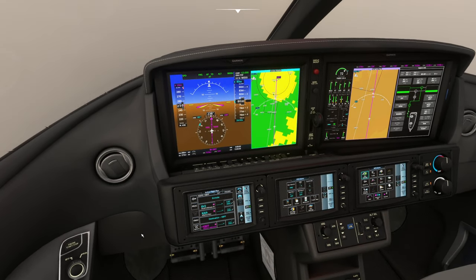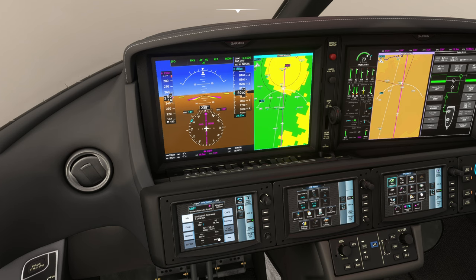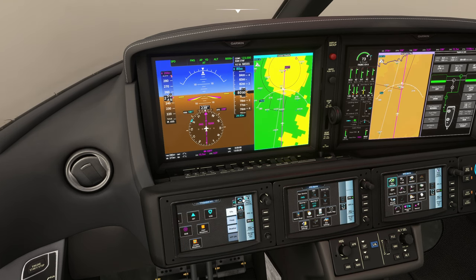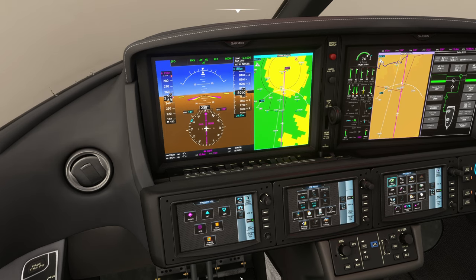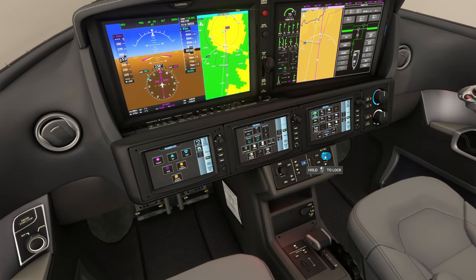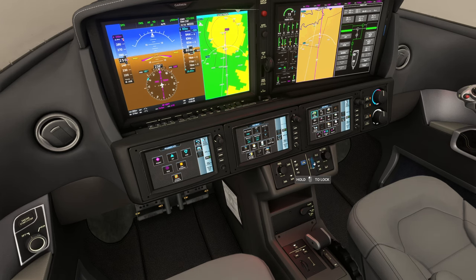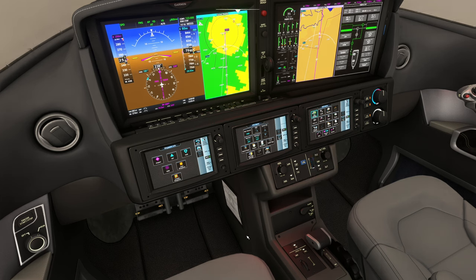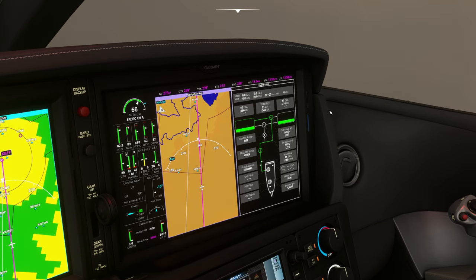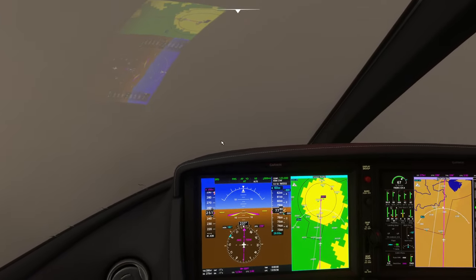Alright, so let's just double check what our altitude is. Elevation is 4,000. So we'll drop down to 6, which we can probably start doing now. Speed drop at 800 a minute. It's going to back our fuel usage down. We've still got 81 gallons of fuel, and our fuel flow is going to drop quite a bit as we start descending here.